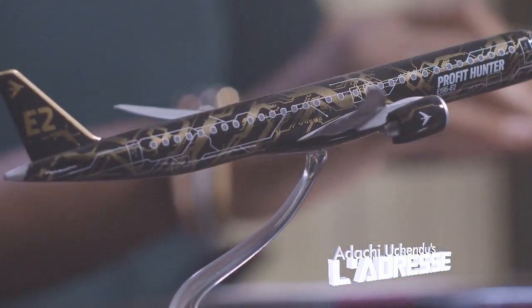The first time I heard the decision had been taken for the E195-E2 to be ordered, in my mind I felt it was a very impossible task. Impossible in the sense that we're looking at the numbers. Okay, is this realistic? Is this something we can do? Is this something we can achieve?